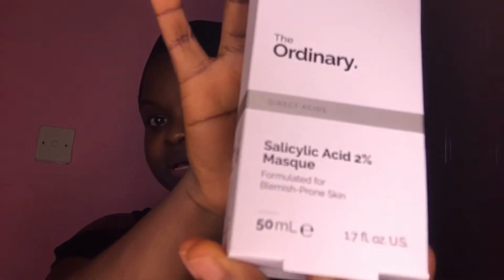So yeah guys, let's begin the haul. I got the glycolic acid 7% toning solution. It's a toner. I'm going to review all these products later on, but right now I'm just showing you guys what I got. I also got the squalane cleanser. What else do I have? I have the salicylic acid 2% mask. I also got the lactic acid 5% plus HA. This is it up close.